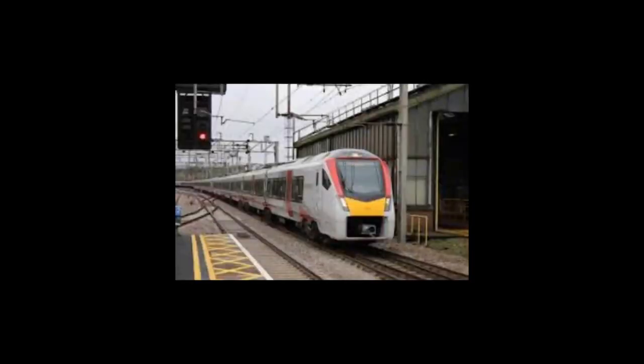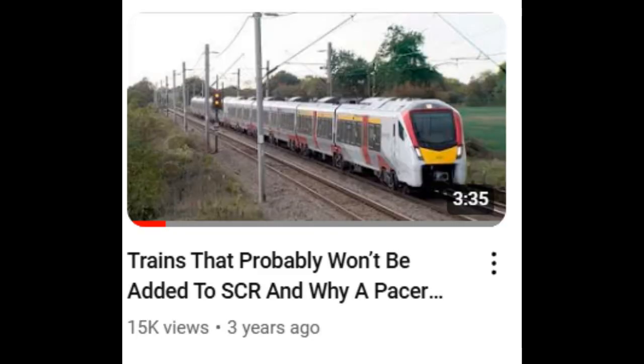Number 8. The Class 745 for Airlink. Before, I used to think that we don't need the 745 due to the route being too long. I thought the same when I did the trains that will probably not come to SCR video 3 years ago, which so far got 15,000 views. I know 4 trains on this list are outdated, with the Class 345 having been on the Airlink shuttle as of August 2022, the Pacer being added on April Fool's Day 2024, albeit removed some days later, and it will later be possible for the Classes 745 and 390 to be added to SCR.